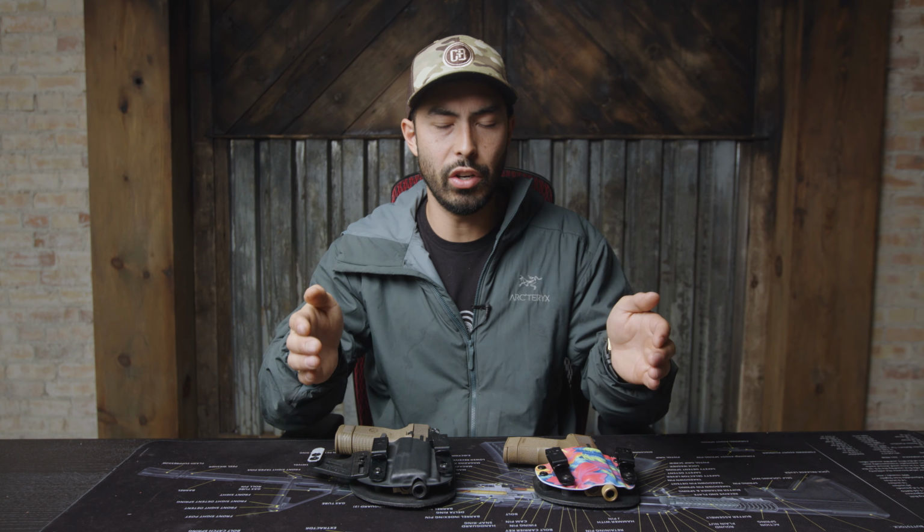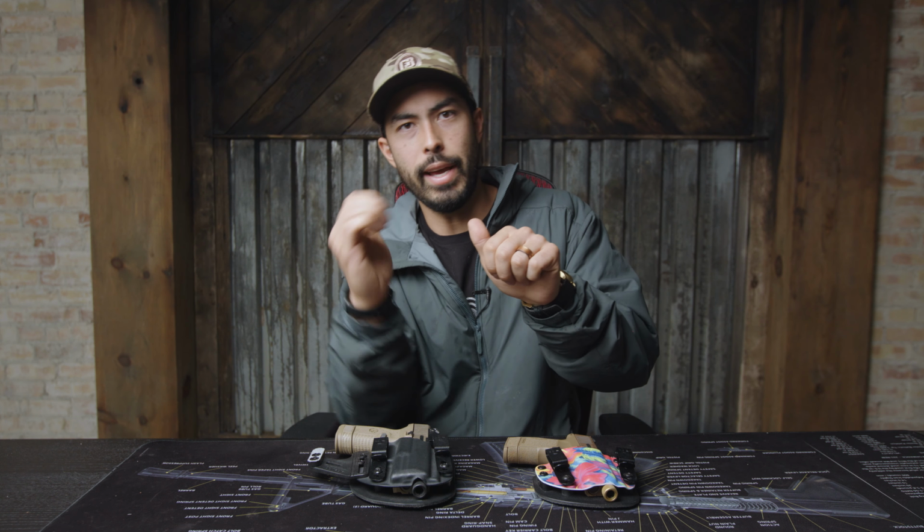But yeah, a gun belt is imperative. They're significantly more structured and sturdy and stiff so that they don't flex with the holster. They keep their shape. They hold everything together for you. It's great. That's next in line.